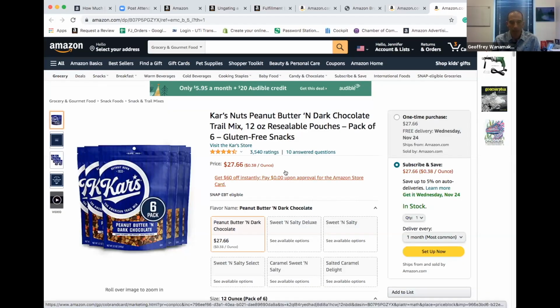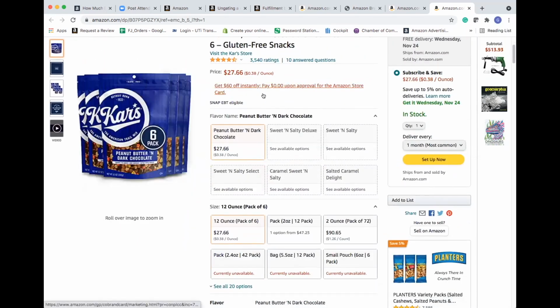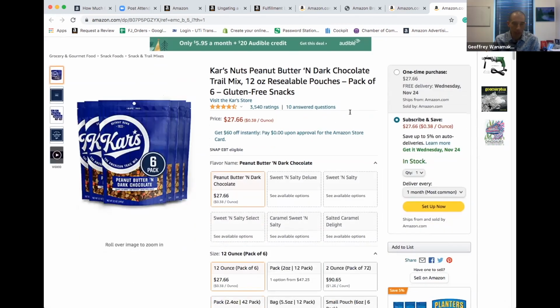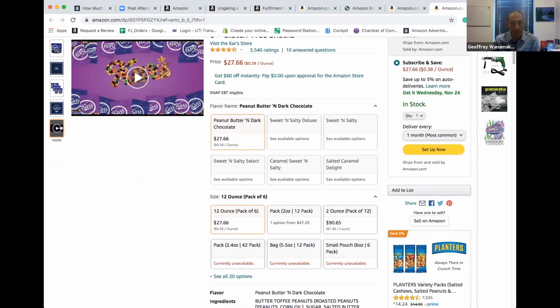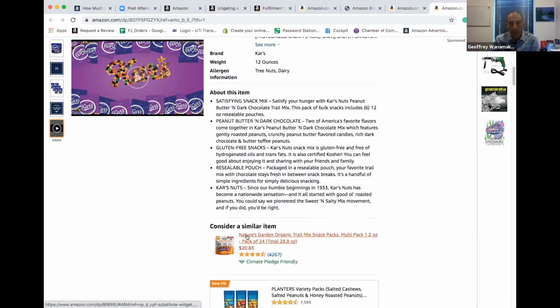Can you see the peanut butter and dark chocolate? Yes, you can. Okay, cool. So this is a well-done branded page with A+ content. You'll notice they have a video listing. If you come down here, these are the bullet points. And remember I said you lock these in with Brand Registry so nobody else can come in and add or change anything to these points.